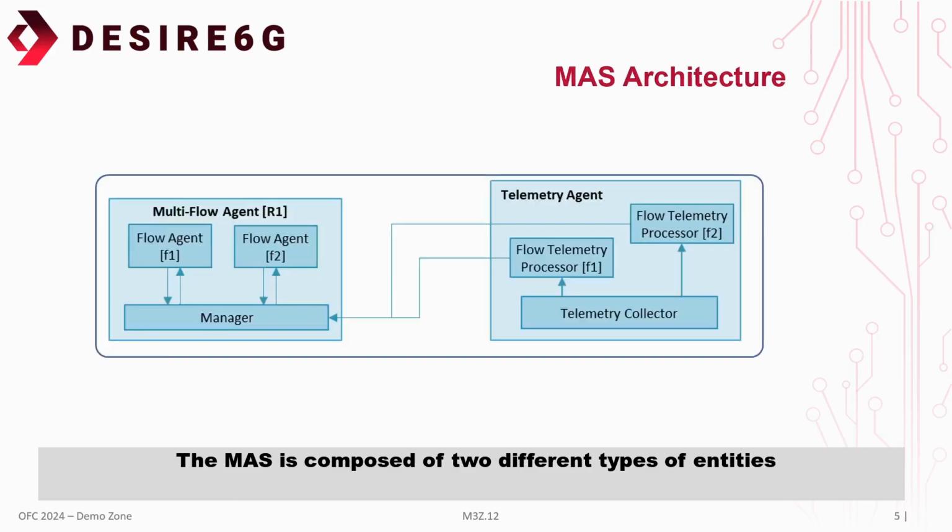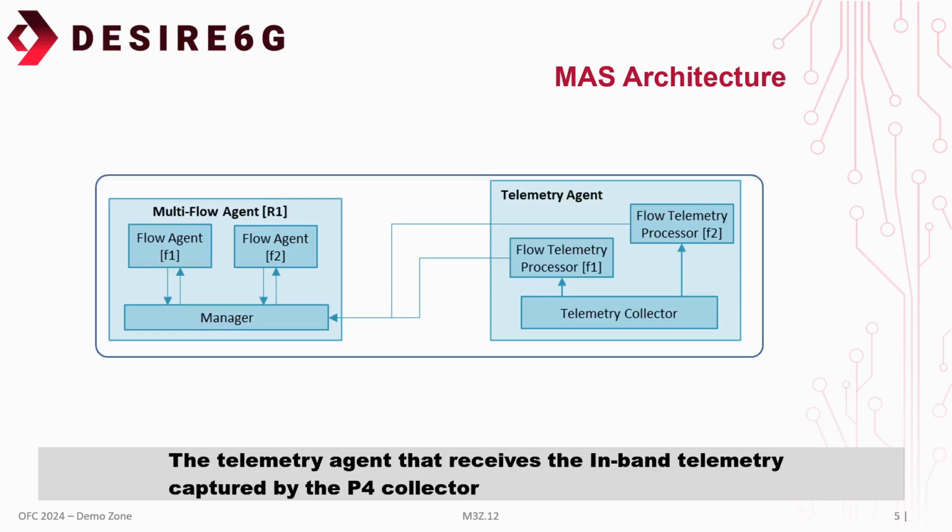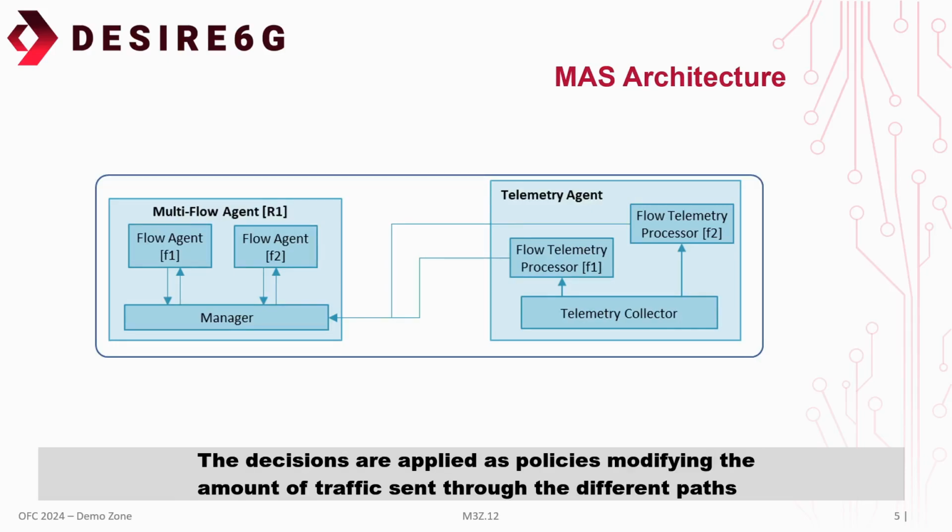The MAS is composed of two different types of entities. The telemetry agent receives the in-band telemetry captured by the P4 collector, processes the data per flow, and sends the QoS metrics to the multi-flow agent. The multi-flow agent processes and takes decisions based on those metrics. The decisions are applied as policies modifying the amount of traffic sent through the different paths.